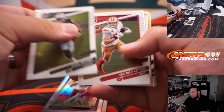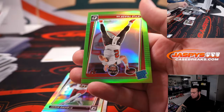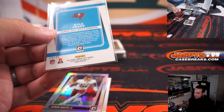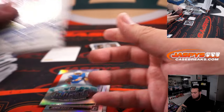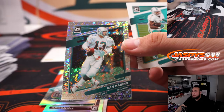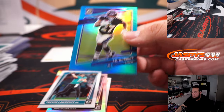Redemption. Brandon Aiyuk. Kyle Trask, lime green. Number 35. Bucks going to Anthony. Dan the Man Marino. T-Law with a J.K. Dobbins.